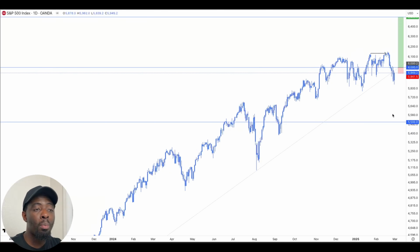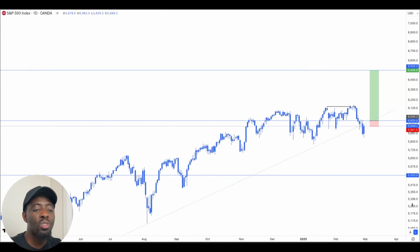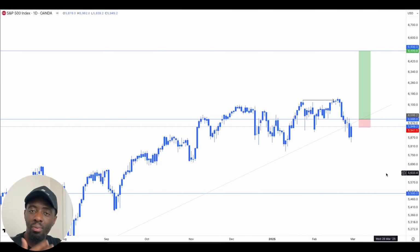If you're looking for buys off of an area like this, you need to step down to lower time frames and see what price is doing. But then let's go through our normal scenario. Where is price at and where is price headed to? What psychological levels can you look at, and is there a trend line you can play with as well? Looking at psychological levels, we have 6,500 and we have 6,000.